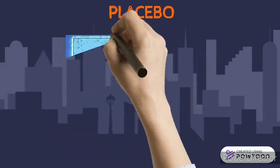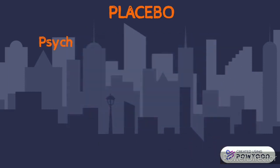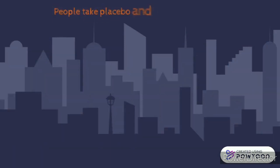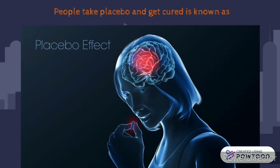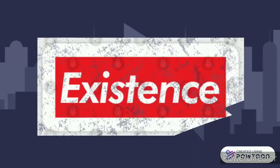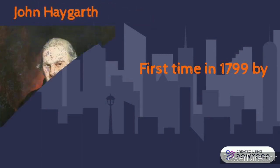So what is placebo? Well, placebo is a pill-shaped material which is prescribed to the subject for psychological benefit rather than any physiological effect. When people take placebo and get cured, the effect produced by this is known as placebo effect. This effect came into existence for the first time in 1799 by a British physician named John Haygarth.